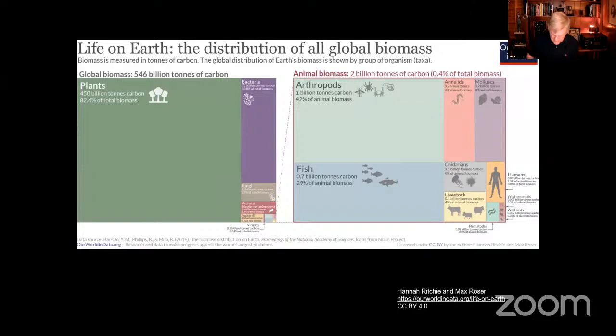And then on the surface, what about us? Well, interestingly, this right chart, I want to point out, really is expanded from this little corner of the left-hand chart. So ignore the right chart for a moment. This is a measurement of biomass in tons of carbon. Plants are responsible for 450 billion tons of carbon biomass on the planet Earth. Bacteria, 70 billion tons. Fungi, 12 billion tons. Single-celled microbes, 8 billion tons.